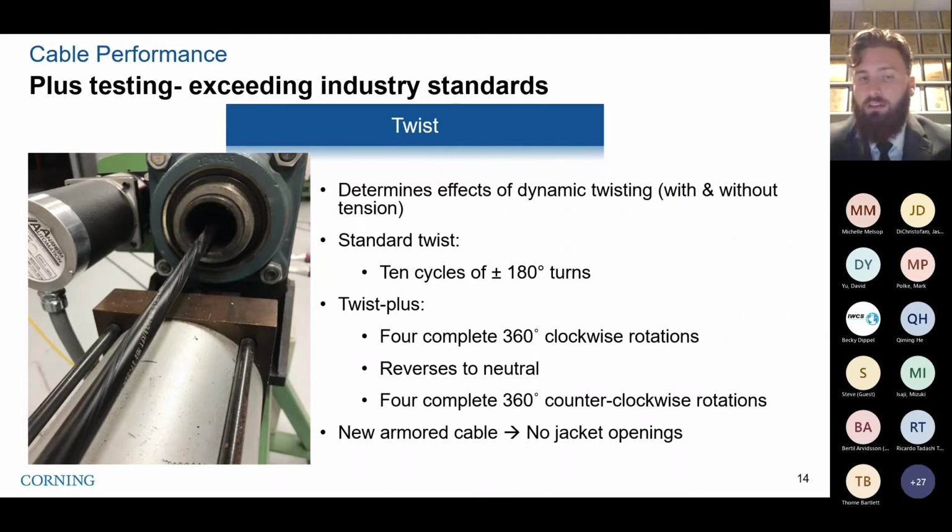Is the jacket opening up? Are there any signs of any stresses that are being introduced? Is there any permanent deformation? What are we seeing here? And standard twist passes flying colors. So we decided let's go ahead and take it a step further. Let's go with twist plus.